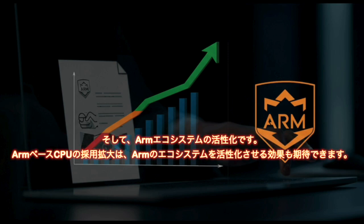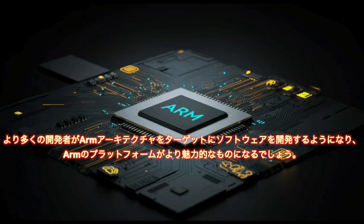And then, there's the revitalization of the Arm ecosystem. The increased adoption of Arm-based CPUs can also be expected to revitalize the Arm ecosystem. More developers will start developing software targeting the Arm architecture, which will make the Arm platform more attractive.